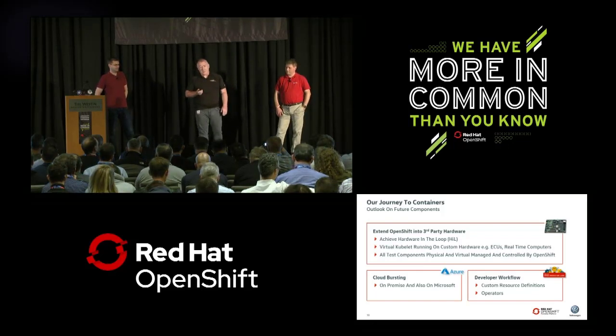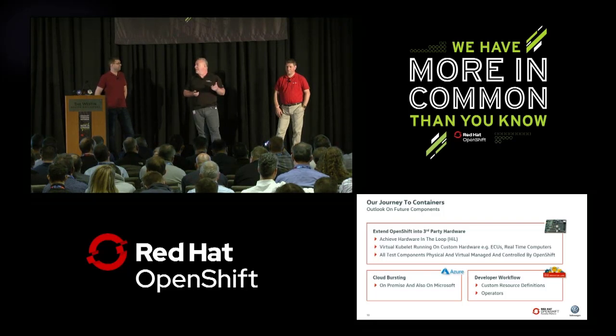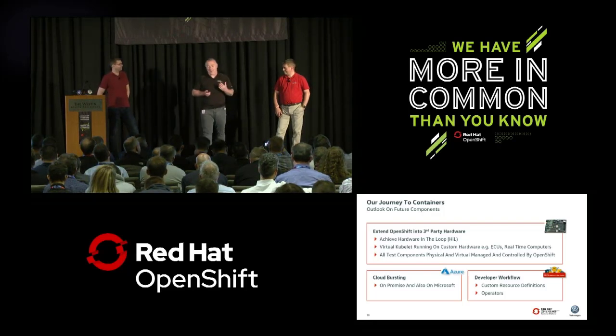We're looking at cloud bursting. Microsoft Azure, AWS, doesn't really matter. There's a whole heap of things going on about this because this stuff is expensive. The GPUs are costly, and basically they're hard to install.